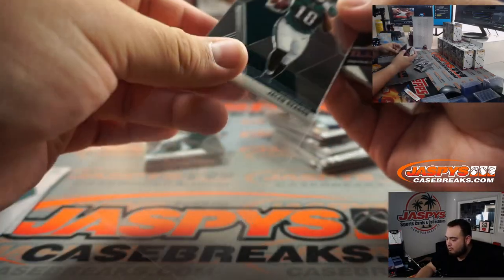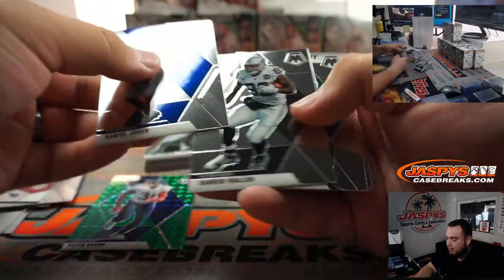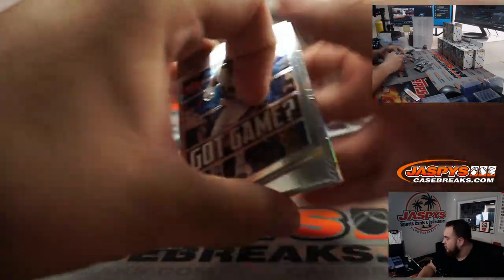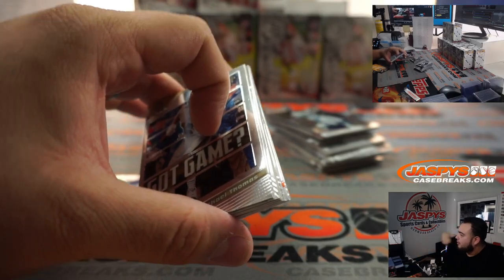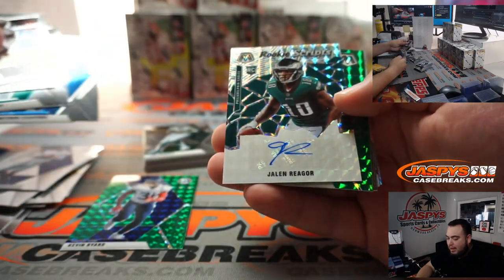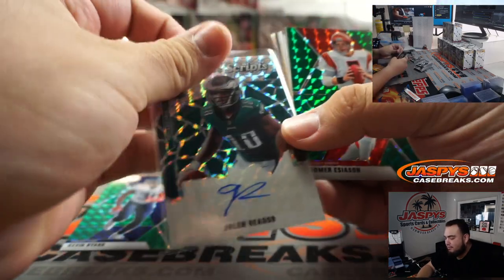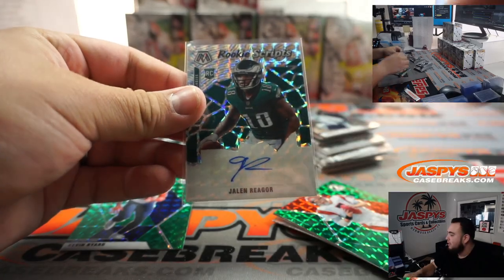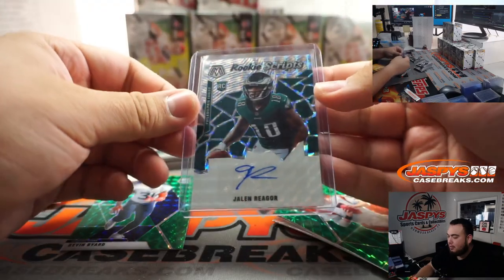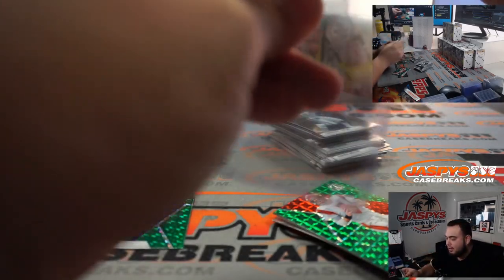Jalen Reagor. Kevin Byard. Tua. First Tua sighting. Switch it back to that game. I don't really care about Josh Allen playing offense. And look at that. Jalen Reagor. Rookie scripts autograph. Who has my Eagles? Dean. There you go, man. That was like one of the last three, four teams taken you got. Jalen Reagor. I like to say Reagor, but I guess it's Reagor.